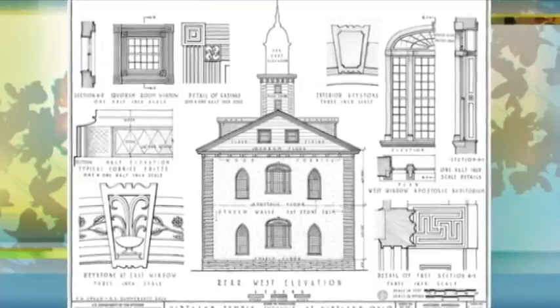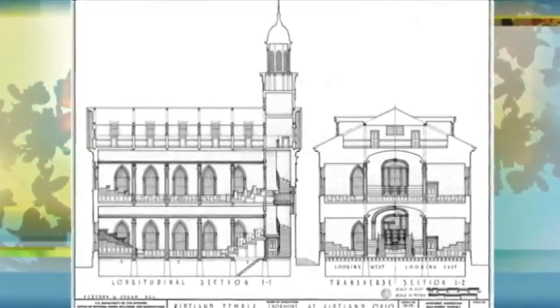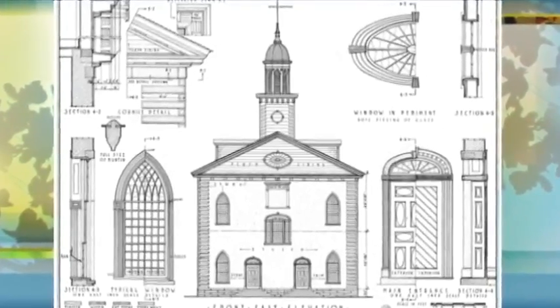Joseph Smith, he was not an architect. How did he know? He's commanded to build a temple in Kirtland, but how is the temple to look? How many floors? What architectural design? How is this to be built?